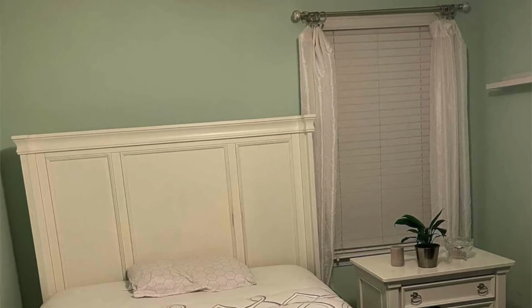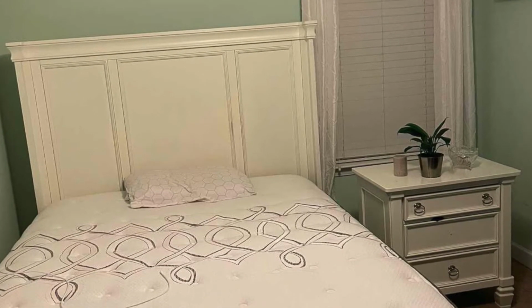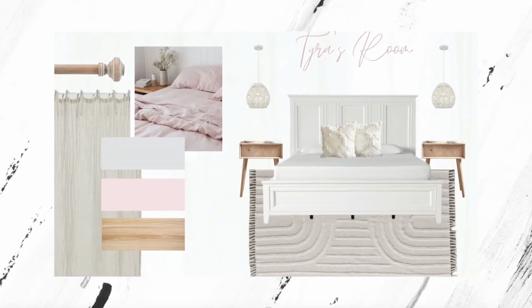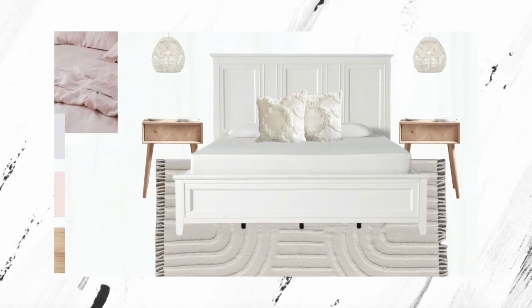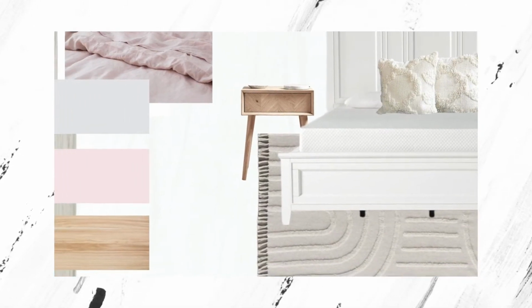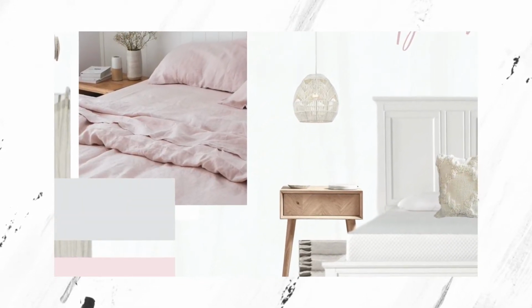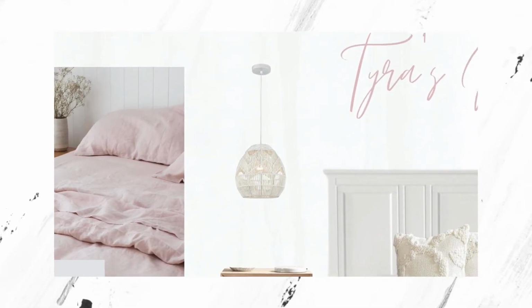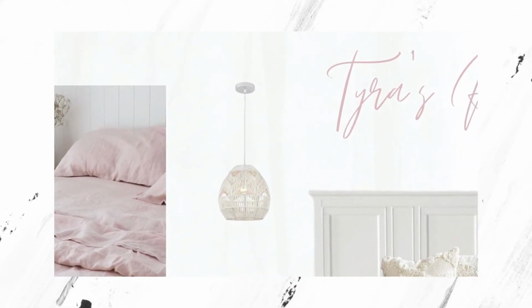Now Tyra wanted to keep her original bed frame, so we needed to incorporate this into the new modern boho style. To do this, I chose two oak style night tables. This would help bring in that wood texture that we saw in a lot of her inspiration photos. Next, I opted for these white woven pendant lights. Now the reason that I chose pendant lights instead of lights that sit on top of the table is because the cord will actually help pull the eye upwards and make the space feel taller and therefore bigger.